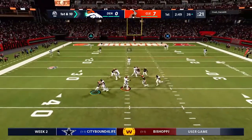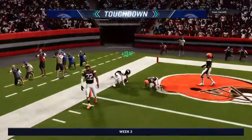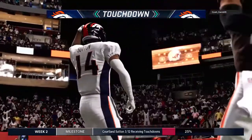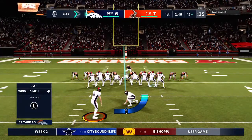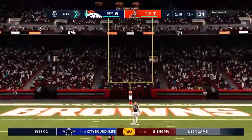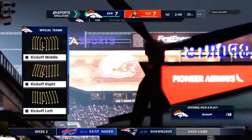Throwing on 1st down is Lock. And he is into the end zone for a Denver touchdown. Courtland Sutton, his 3rd touchdown now on the year. And the Broncos are an extra point away from tying the football game. It's up and good. So these teams match touchdowns here in the 1st quarter, and we're tied 7-7.